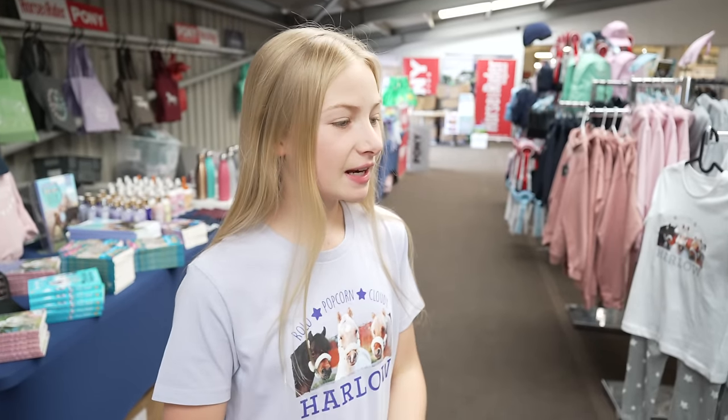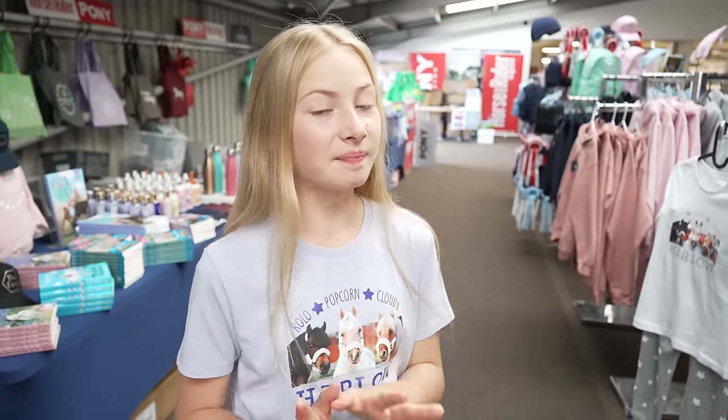I don't know whether Popcorn's going to be silly or whether he's going to be well behaved or whether he's just going to stare at everyone, but it's all in the learning process. And he is 17, so before we bought him, maybe he's been in front of a crowd like this.